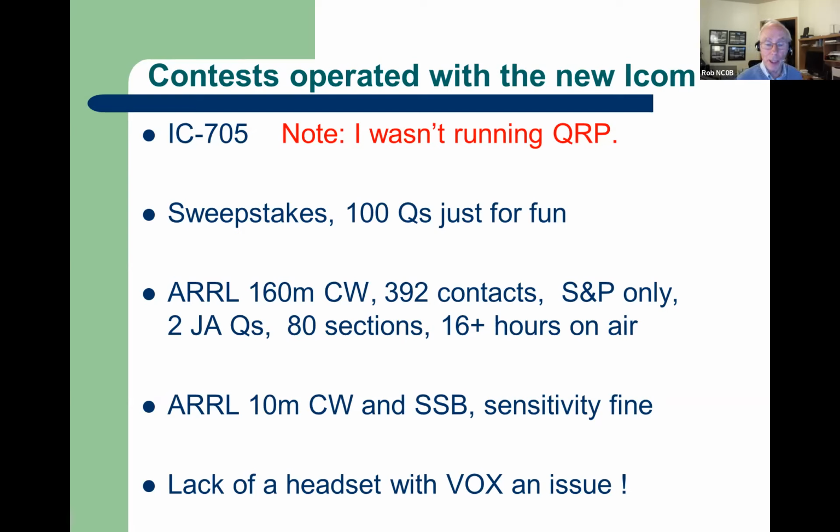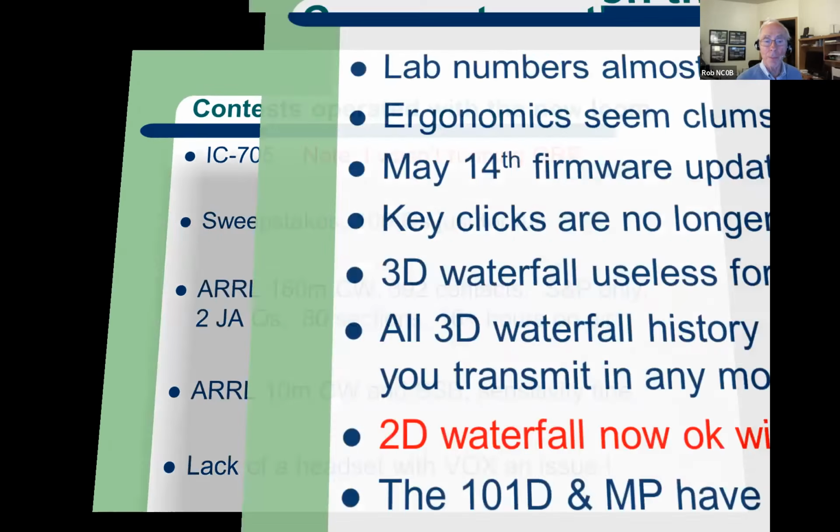The only trouble right now is nobody's selling an external microphone. It comes with a push-to-talk mic, but run a contest with a push-to-talk mic, forget it. So a few people on eBay are selling an adapter to let you use your normal headset or a stand mic, a desk mic. Heil or somebody's going to figure this out, but right now that was the issue.